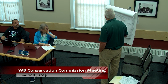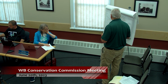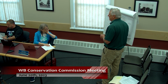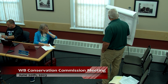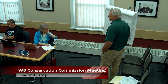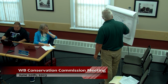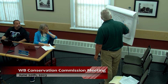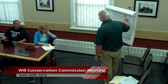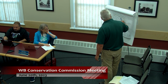This was delineated by Brook Monroe. It had an ORAD on it, but that was in 2016. But there are pipes and numbers along this whole line. You can go out there and check it. The PVC pipes are set in numbers. This blue line here is the 200-foot rivers front area. There is a river across the street, the Queesit Brook, and so this encompasses the 200-foot RFA.